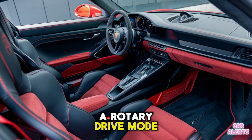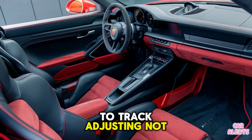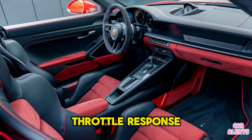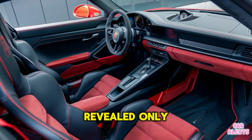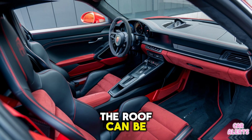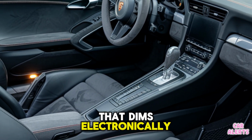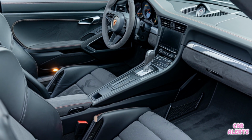A rotary drive mode dial on the steering wheel switches from normal to sport to track, adjusting not only power delivery but suspension damping, exhaust volume, throttle response. Cup holders remain cleverly hidden, revealed only when needed. The roof can be optioned in full carbon or with a lightweight glass panel that dims electronically. Every touchpoint feels premium without being fussy.